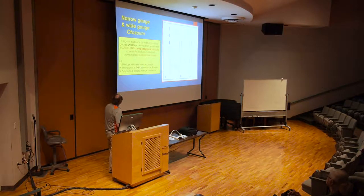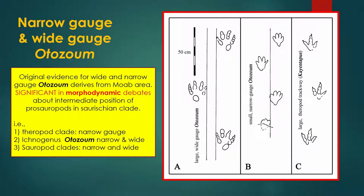So this seems to be interesting because there's a lot of debate about whether prosauropods were bipedal or quadrupedal. And I'm adding to the debate by saying, were they narrow gauge or wide gauge in their posture or their locomotion? And what I'm saying is that they're both. Now, whether the small ones were more inclined to be narrow gauge and the large ones more inclined to be wide gauge remains to be seen.